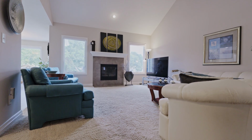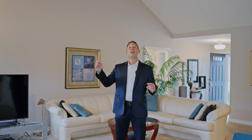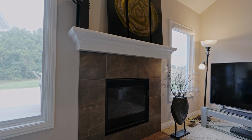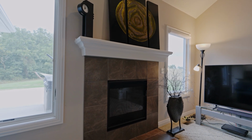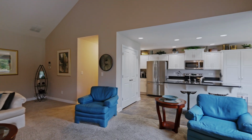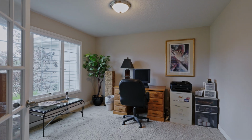We're standing in this grand, great room. Vaulted ceilings to give the volume and the height that you want. Double windows, awesome fireplace, open with the foyer, open with the kitchen, in this 3-bedroom, 2-bath, plus a den.